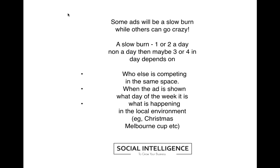Some ads will take off really quickly, and I call it a kickstarting ad, which goes crazy, and then some are a bit of a slow burn. So they're just drip, drip, drip fed. Now, the ones that go crazy, people will start responding within 48 hours. And then sometimes a slow burn could take a couple of weeks. In my experience, probably after 5 days, but I do know if an ad's going to work or not within 3 days. But it can take a bit of time sometimes.